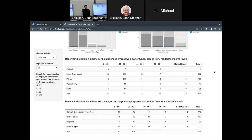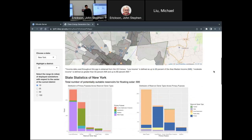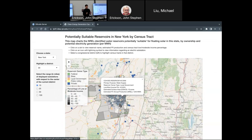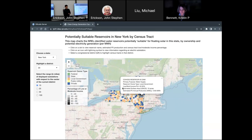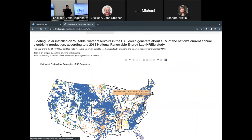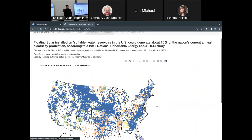So, yeah. And then if we hop over to this middle tab right here, I'll hop back to here for now. Since on this map it's impractical, it will take an incredibly long time to plot all the reservoirs in all states of the U.S. Here we just have a broad overview of all the reservoirs located in the US with their colors denoted by the ownership type. And it just provides a basic geographical overview of the suitable water reservoirs for floating solar.